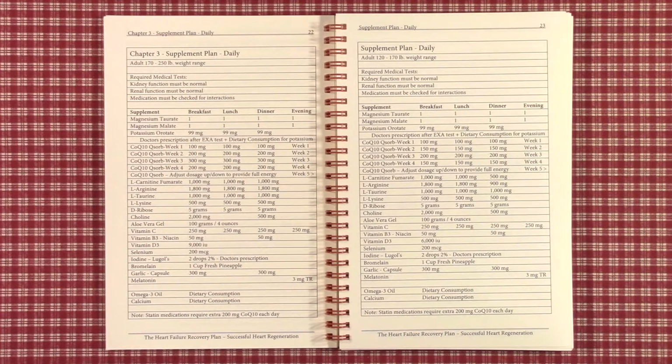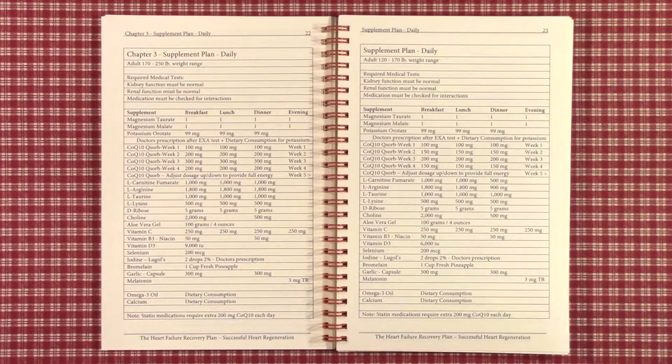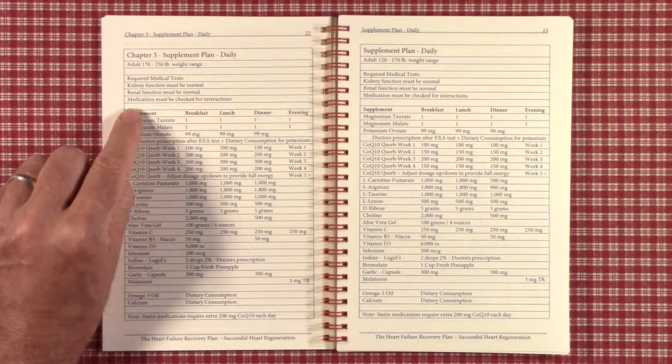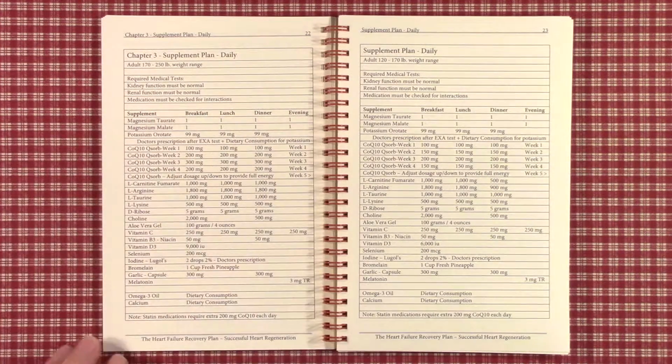Essentially, it is recommended to read the book, chapter 5, on these enzymes and supplements in order to understand their importance and the effect on heart failure recovery. Briefly, there are required medical tests by your doctor necessary to make certain that the dosages recommended will be managed by your kidneys. So therefore, your kidney function must be normal. Your renal function must be normal, and you need to check medication for any interactions from these enzymes. The list in the supplement chart is based upon order of priority or effect upon the body.